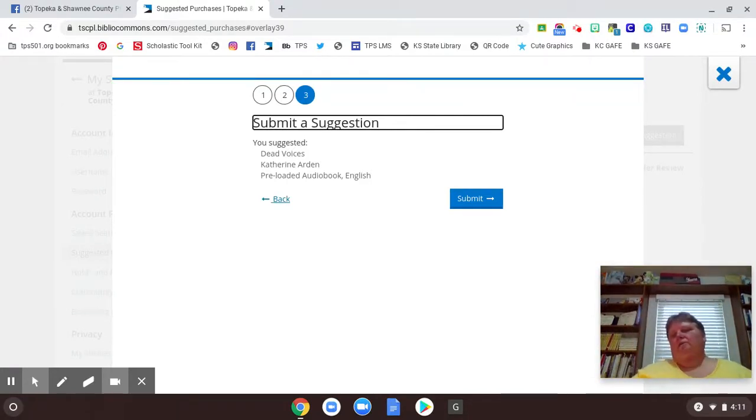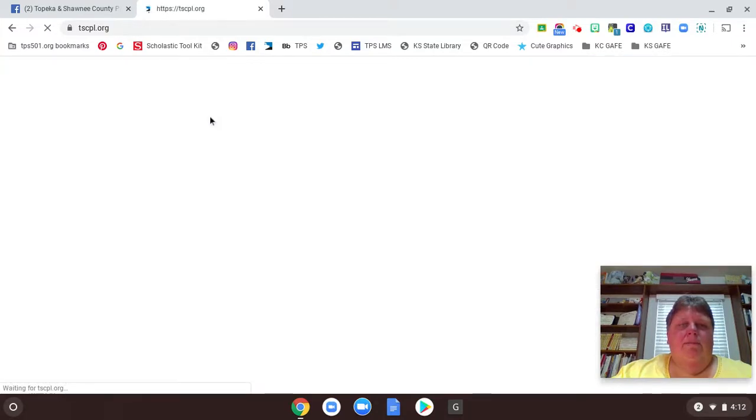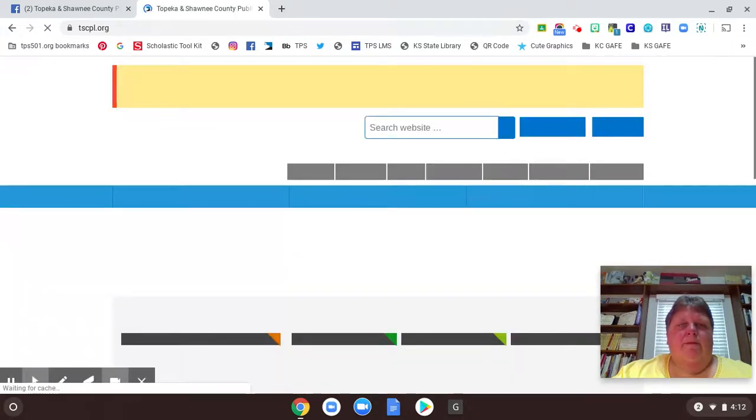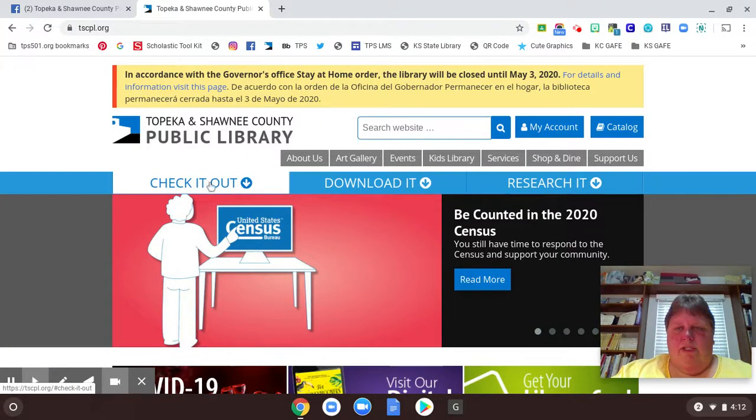And now that is submitted, and the people in charge of purchasing will look at it and decide if that is a book that they think would benefit our library. So I'm going to go ahead and close this. And then I want to go back to the Topeka and Shawnee County Public Library. So that was in the checkout section.